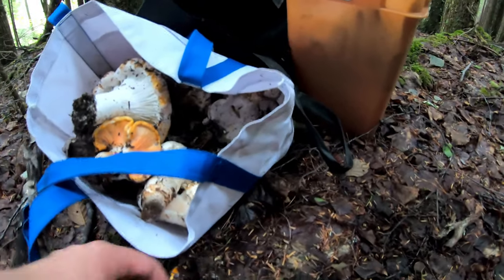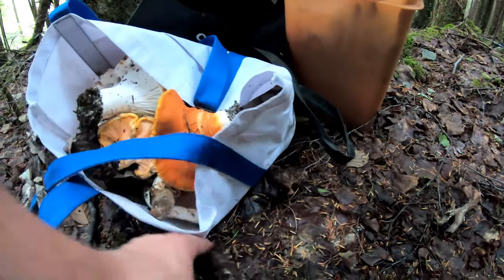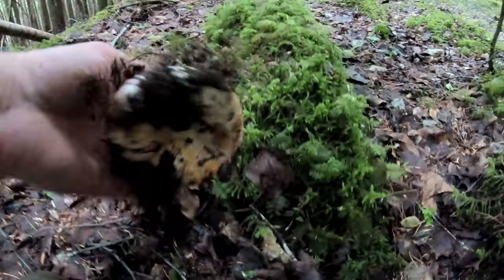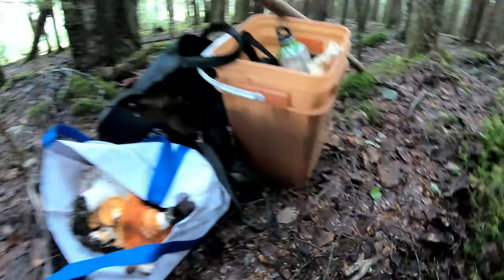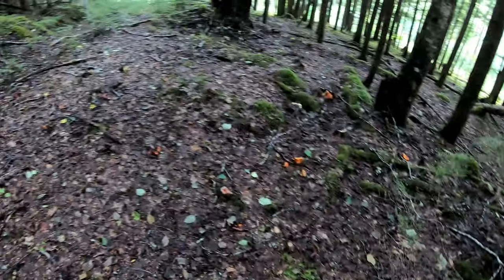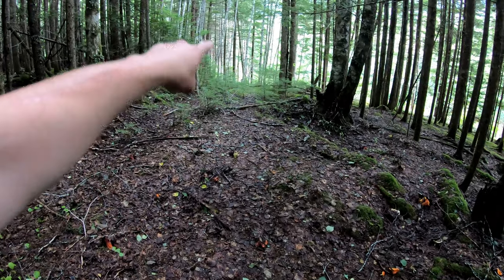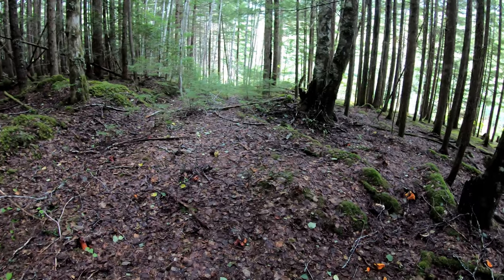This one's on the verge of going bad. You can still freeze it and eat it. That one's okay. That one's not bad. Ooh, last stop. Fortunately, my van's just like over there. I am so ready to go home.